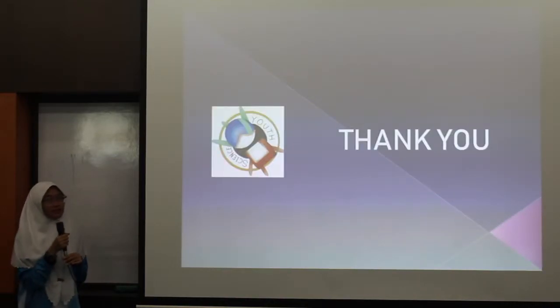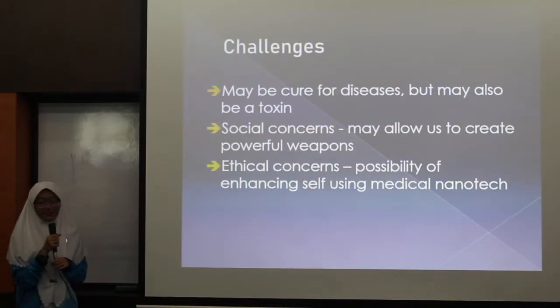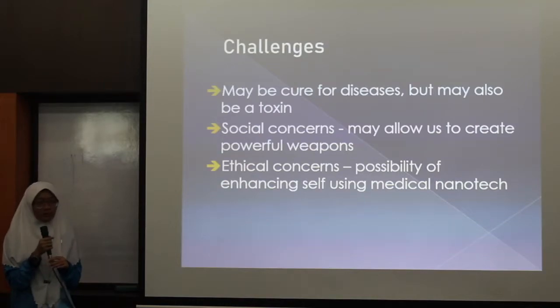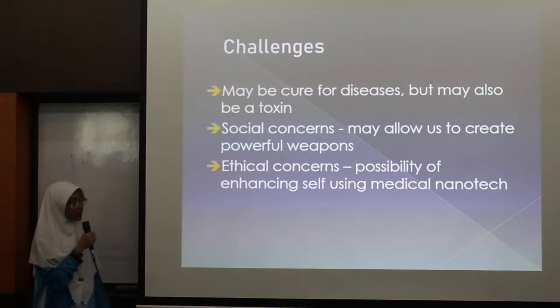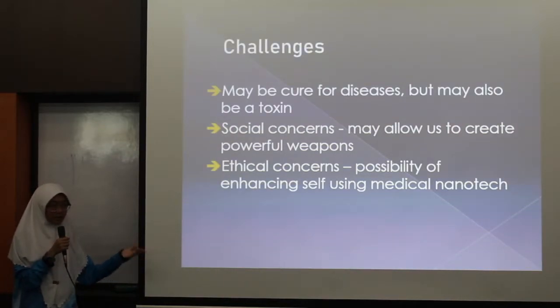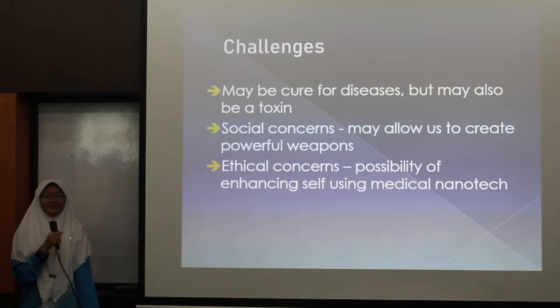And this actually kind of divides people into two races, because nanotechnology is expensive, especially when it involves something as complicated as changing the human body. So this will divide humans into the rich and the superhumans, and the poor and the normal humans, who cannot afford to enhance themselves. So yeah, that's all for me.